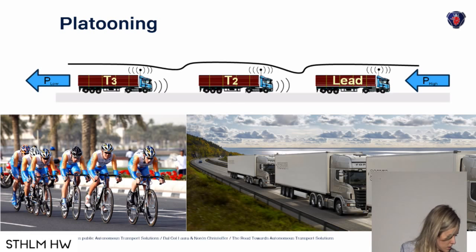Yes. How many units do you have in that? You can have 3 or 4 units. Could you repeat the question, please? Yes. How many vehicles are in a platoon? So we had 3 and 4. Christopher might know a little bit more about that. Have we ever made a platoon with more than 4 vehicles? Of course, you can reply to this.